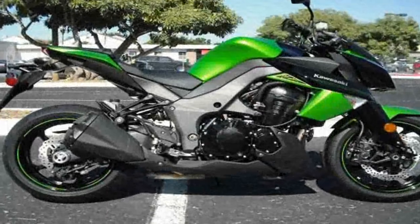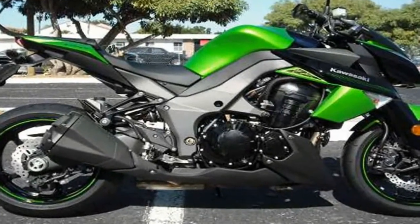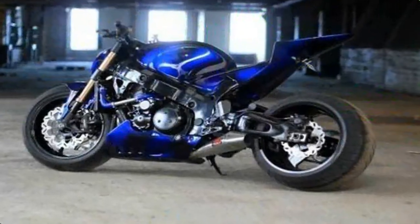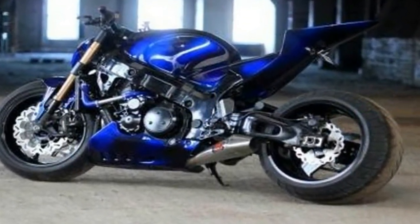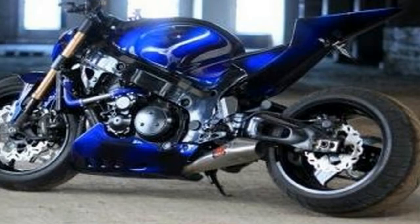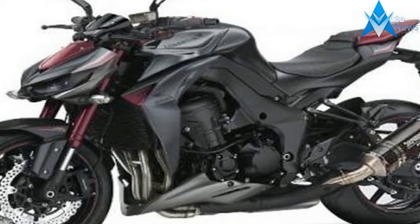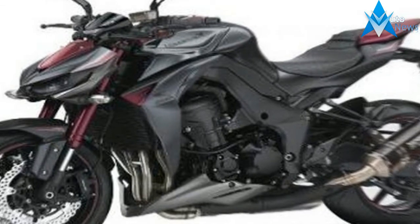Next to the current Z1000 Super Naked, as Kawasaki calls its Street Fighter models, a new variant will be available for 2017. The Z1000R edition borrows dark styling cues from the Sugomi paint schemes of the relevant Zs, and makes a difference with some high-end suspension and brake equipment.